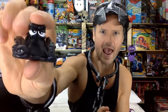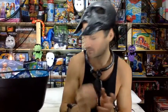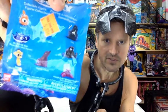Oh, this is a very spooky black octopus. Oh, I really like him. He doesn't have a 13 tag on him, but he's pretty sweet looking. That was a good choice for a Halloween blind cauldron opening. His name is Hank. These are the other ones you can get. I didn't pay that price for it, by the way. I think I paid $2, maybe less.